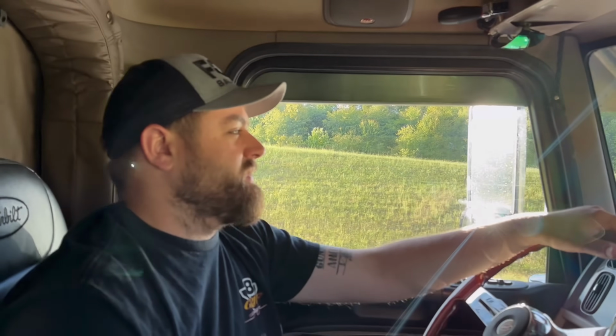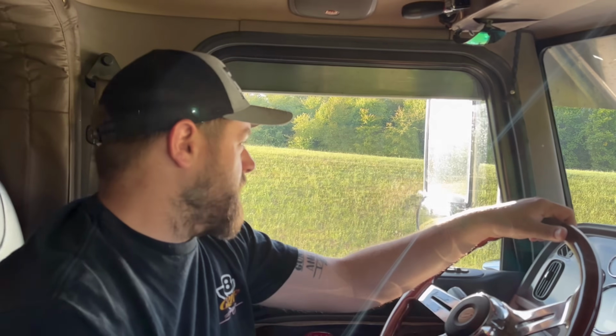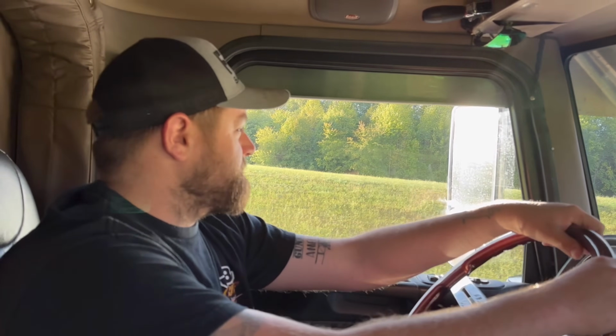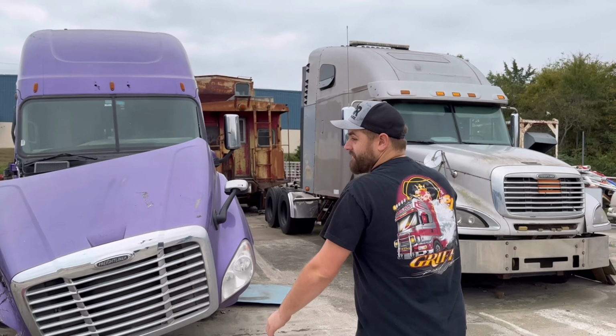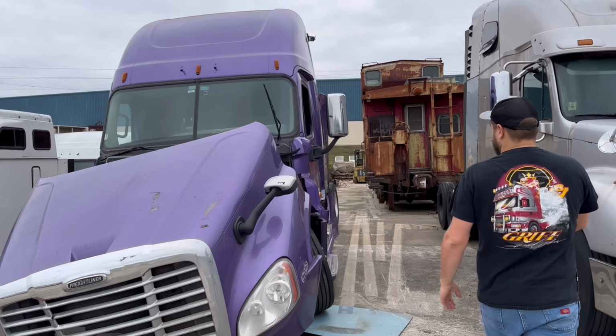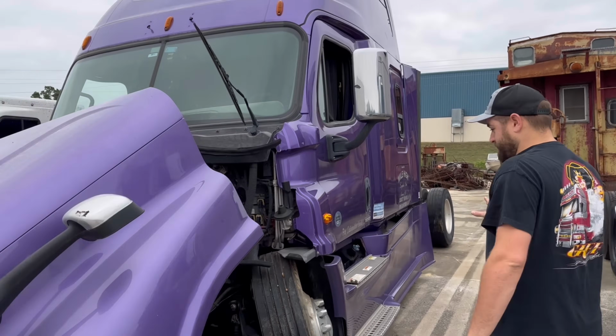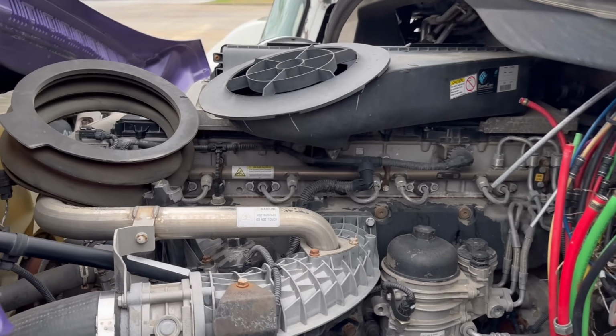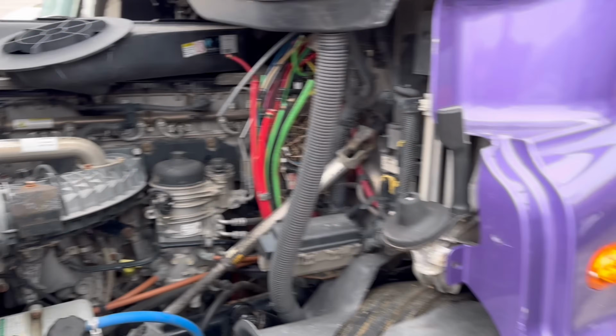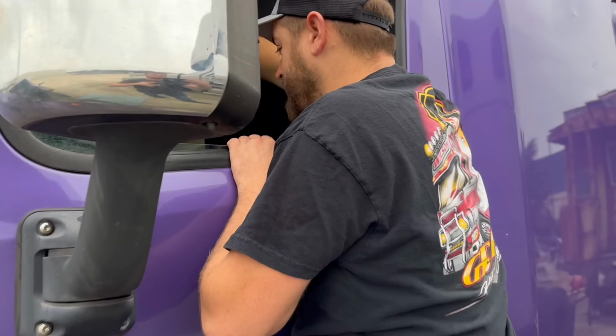So, that being said, we are hitting I-40 right here. Had to go grab some trucks. Well, guys, here's the two trucks we bought. They are not in the best of shape, okay? This one right here, Freightliner Cascadia, has seen better days, right? But it's supposed to have a good DD15 engine in it, so that's one of the reasons we bought it. The interior is in amazing shape. Look at this, Ryan. Just in perfect shape.